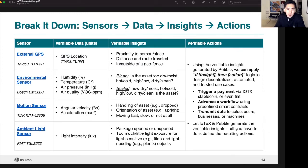Once we get into the climate side of things, depending on your service levels or your thresholds for different things, it can tell you not only on a binary level, right? Is the asset dry or hot, dry or moist, hot or cold, high or low? But it can also tell you how dry or moist, how hot or how cold, to give you more customizability as far as how you want to enforce your business logic, your business rules, your SLAs.